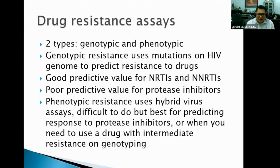Okay, so when we talk about drug resistance assays, there's 2 types. There's genotypic and phenotypic. We don't have phenotypic in the Philippines. This involves fusing the virus with the simian virus and doing a lot of lab assays. We don't do that here. What we really have is genotypic resistance, where we sequence the virus. It's available in 2 places, RITM and also here in NIH. We use the mutations to predict drug resistance, especially for NRTIs and NNRTIs. To a certain extent, it's okay with protease inhibitors, but sometimes they don't necessarily match.